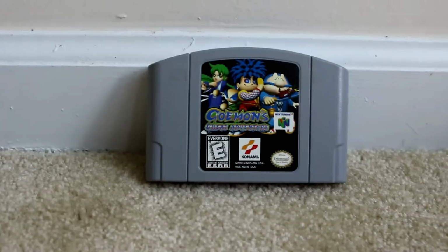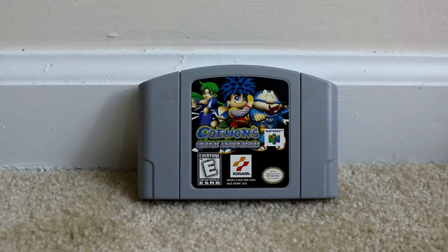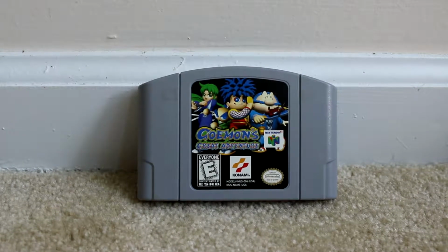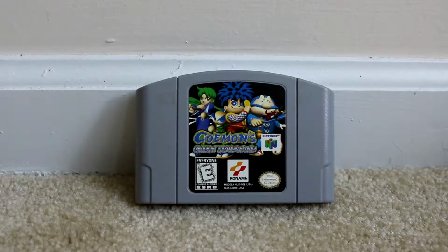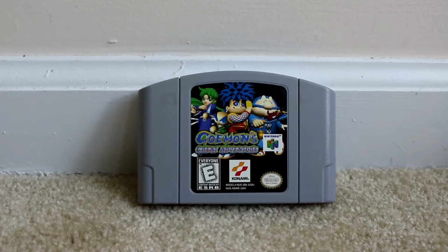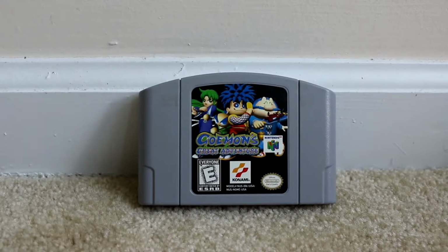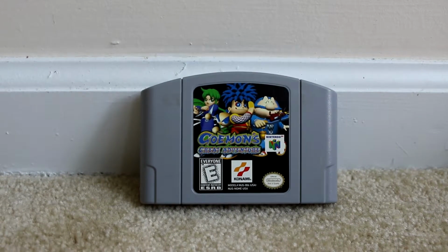So this is a funny story. I got this Goemon's Great Adventure from my cousin in the early 2000s. I had it for a couple years. Then I sold it to a small used game store, and it sat on their shelf for like a couple years. And then I went back to the store and saw they hadn't sold it yet, so I actually bought it off of them again. Yeah, pretty funny.